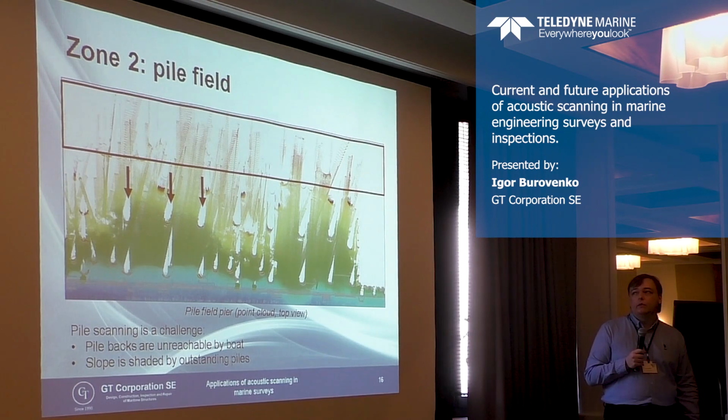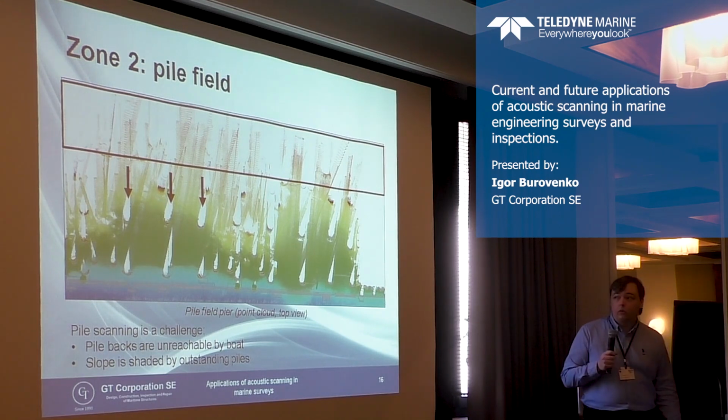And the main problem is that the backs of the piles, the shades, are not reachable by boat because it is covered by the head. And there is about 1 meter during low water level to go into it. So we cannot go to the rear side, and the only way to go there currently is by divers. The divers go there and get the data manually.